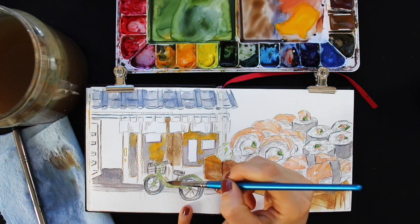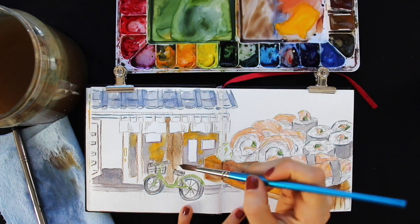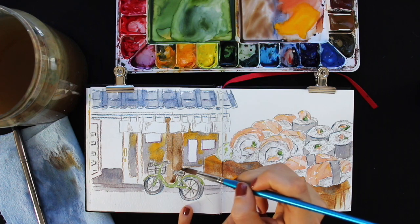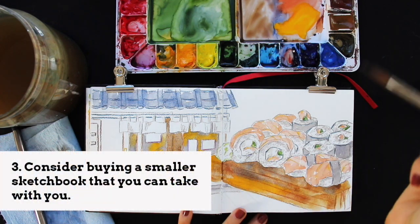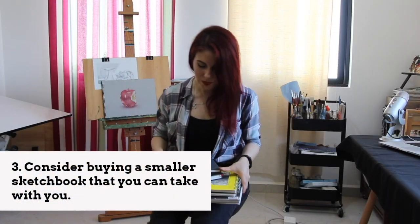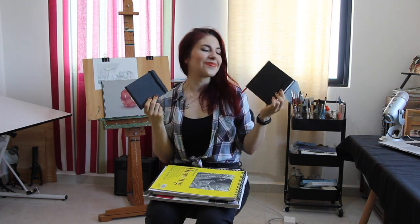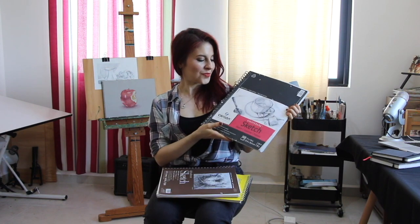You might want to write down things that you struggled with or areas that you want to improve in or even strengths that you found. Tip number 3 is consider buying yourself a smaller sketchbook and a larger sketchbook, and make sure that you're taking your smaller sketchbook with you whenever possible.